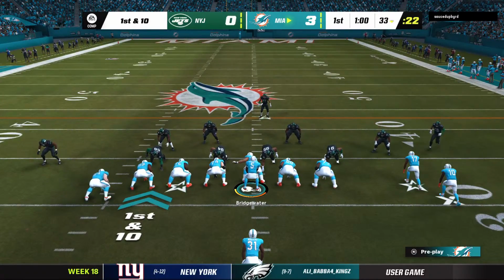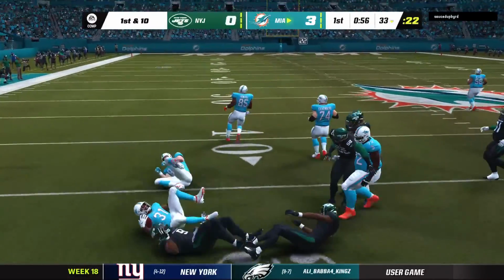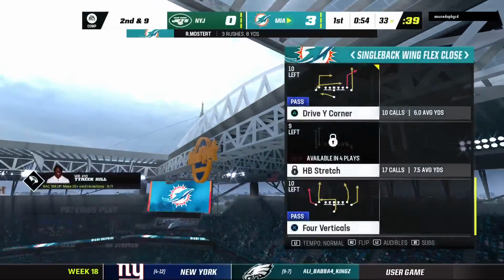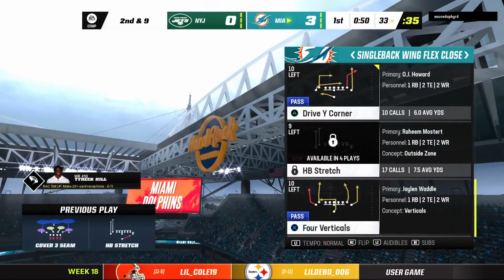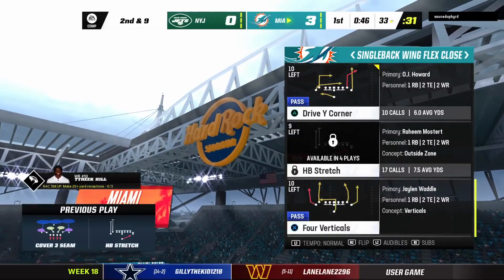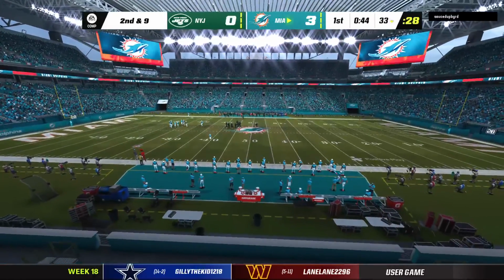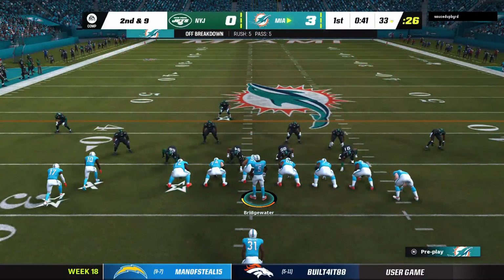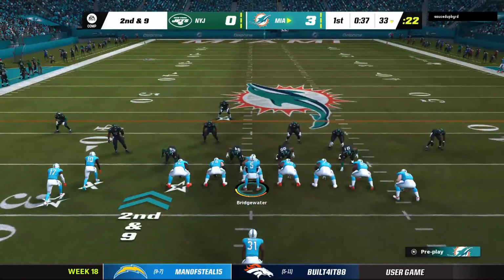The Dolphins at the line ready for their next drive. They'll start on the ground with Mostert. They've got a 3-0 lead and the football as they start 1st and 10. Stopped in his tracks by Ahmad Gardner. This, the second meeting of these two teams. You might recall they met back in week 5. And it was the visitors getting the win there, so they'll be looking for the sweep back here at home. The run only got a yard. Here's 2nd and 9.